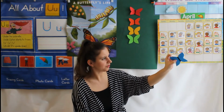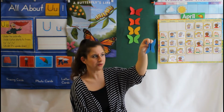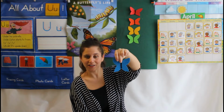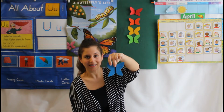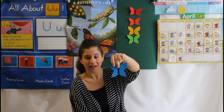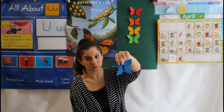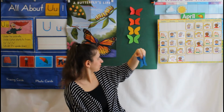Butterfly, what color are you? I can say it in Spanish too. This butterfly is blue. How do we say blue? Azul. Can you say azul? Good job.